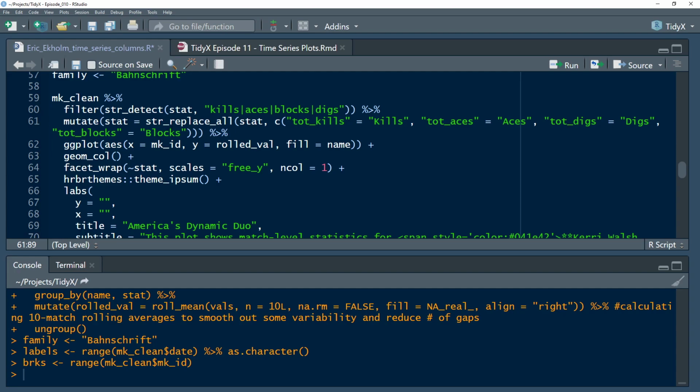What might have been a little bit clearer here, because he's replacing that entire string, would be to use a case_when. So you could do case_when stat equals total kills tilde Kills, stat equals total aces tilde Aces, just to be a little bit more explicit with what you're trying to do. Here you're relying on the regular expressions, and regular expressions can get messed up, and that would just be a little bit more clear. Next, he's throwing it into ggplot2, into ggplot.